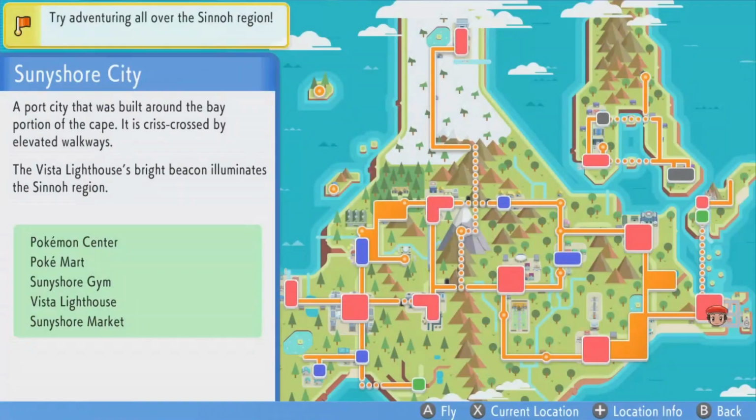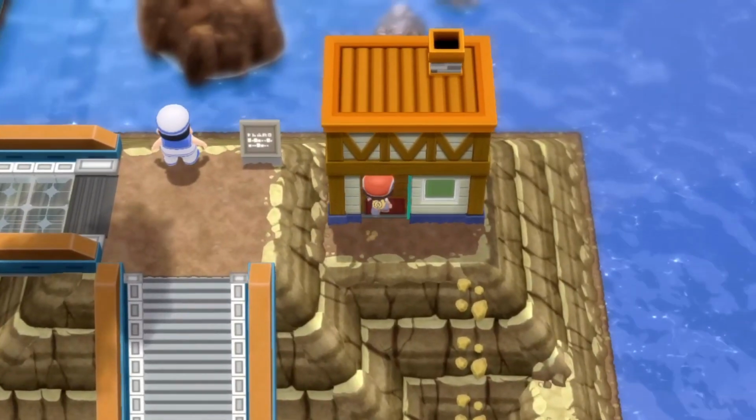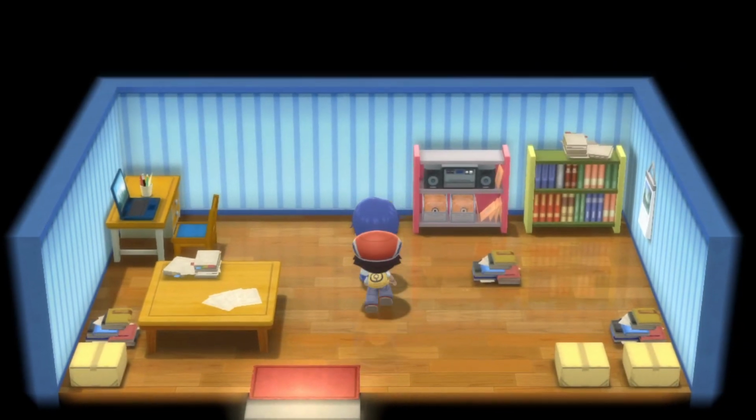Number 12. Analog Clock. Receive this Poke Watch app after speaking with a resident of Celestic Town. It functions the exact same as the default digital clock.